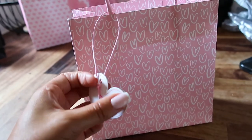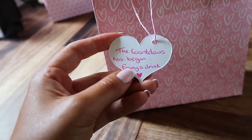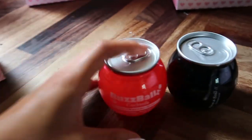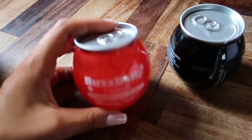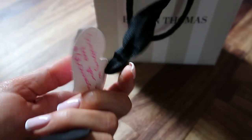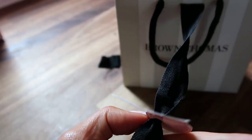So she gave me a week ago, so this is number 7, the first one. The countdown has begun. Enjoy a drink. I got these buzz balls. They're meant to be really nice, so I'm so excited to try that. And number 6 was phenomenal. Something to keep your skin glowing.